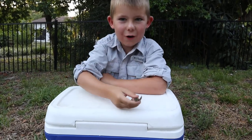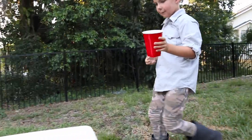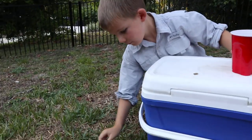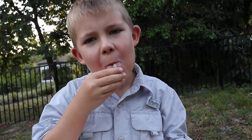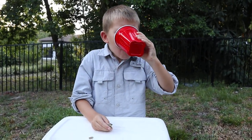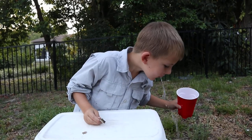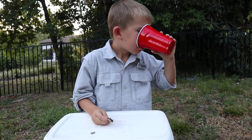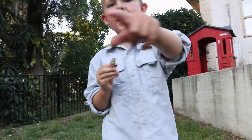And this is a frog. Are you guys ready to do the experiment? Okay, you guys ready? And 3, 2, 1. Kind of like I'm throwing up. This way, everybody. Let's go release him back in the wild.